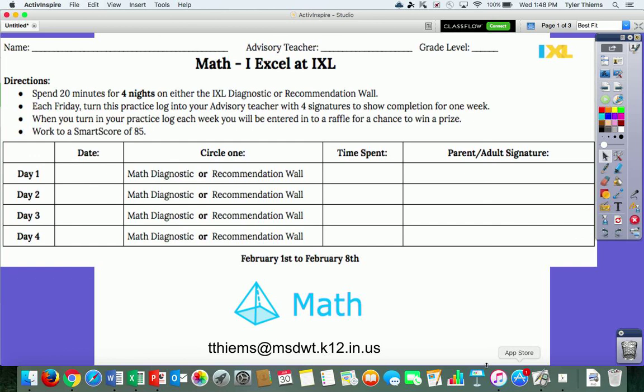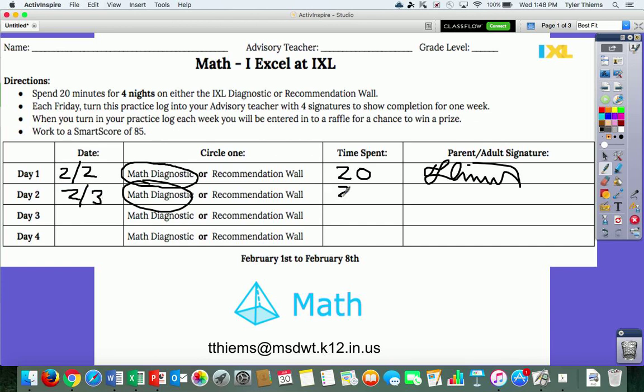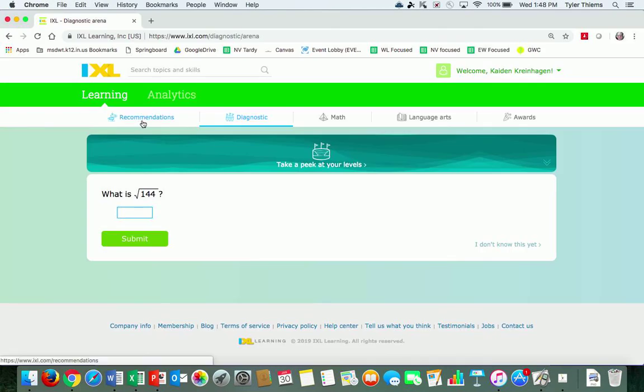So if you work on that for the first night, let's say over the weekend, on Saturday you would circle math diagnostic. So you spent 20 minutes on it and then just need a parent or adult signature for the student to prove that they worked on that. If you work on that for 2 nights, you would just circle that with a signature.